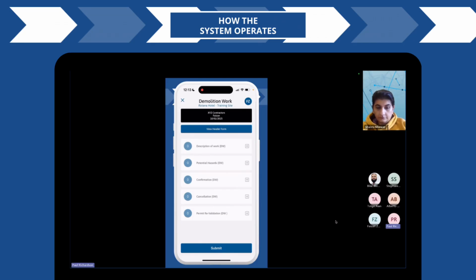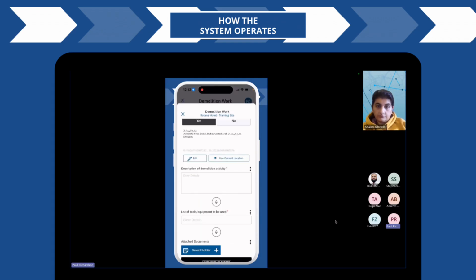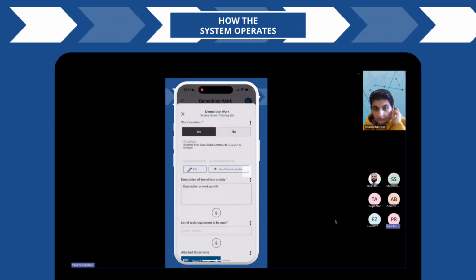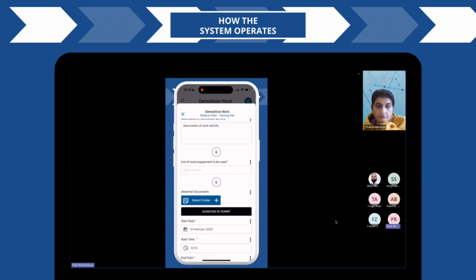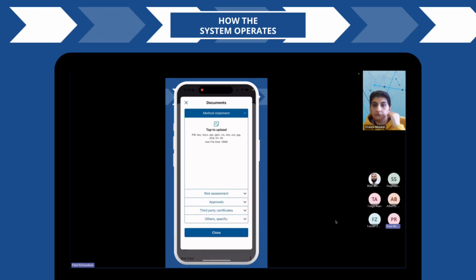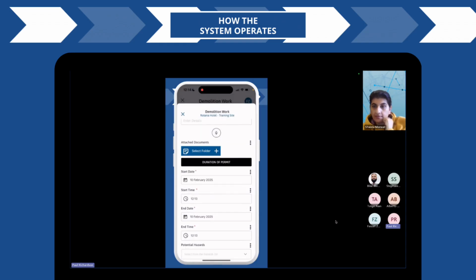Let's start with the description of work. First, enter the location either by GPS or manually. Then, enter the description of the demolition activity using either speech to text or manually. Each question has a three-dot menu, which allows you to comment, take photos or videos, upload them, and access the View Info button for further information. Then, enter the list of tools or equipment to be used. You can also attach documents such as the method statement, risk assessment, approvals, third-party certificates, or any other required files.